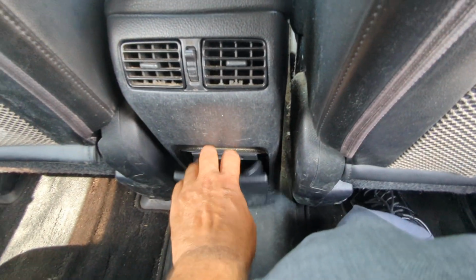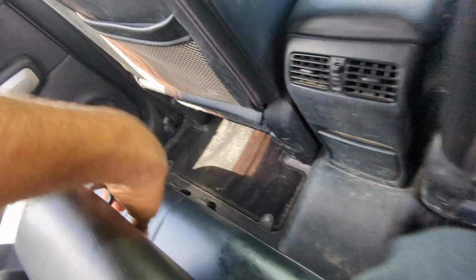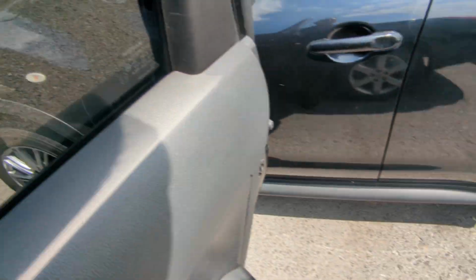And then you do have cup holders down here. And then it does have a center console. You do have to lift up this tab to get it down. It will stay level. And then to put it up, you got to pull the tab out again, okay? Now, there are some tabs here on each side. I'm going to explain that as I get out of the car because it's just easier to.